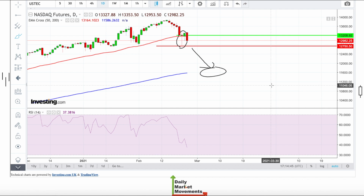Where do I personally see the markets going from here? I do see us trading back above the 50-day EMA. But as the old saying goes, don't try and catch a falling knife going into Friday. So I'm personally going to be taking a break.